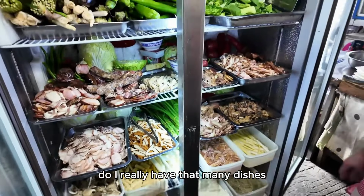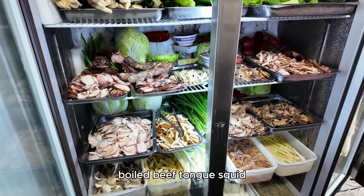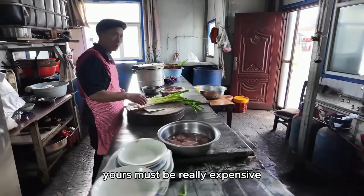Do I really have that many dishes? Sichuan people just go for it. Boiled beef tongue, squid, a bit of garlic, and some vegetables. Yours must be really expensive.